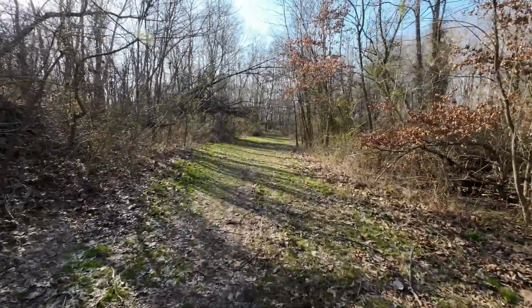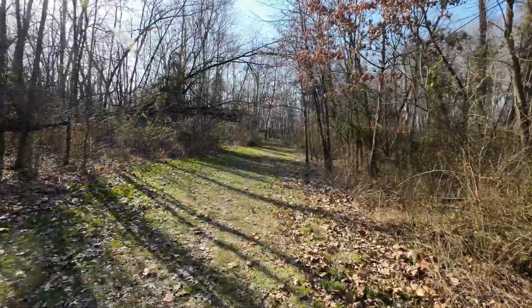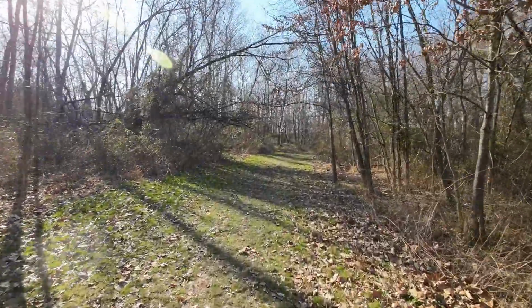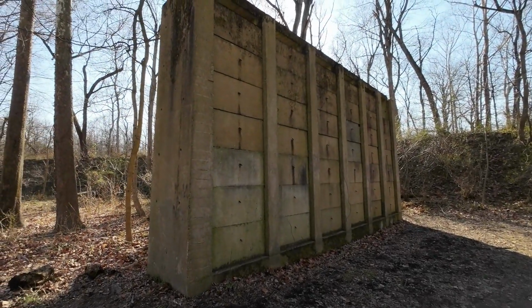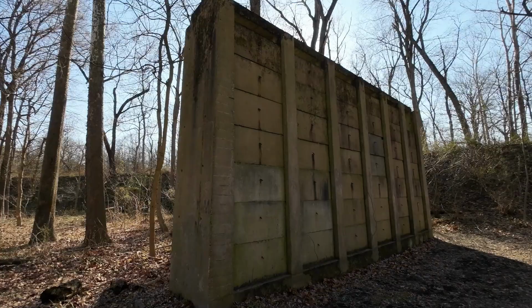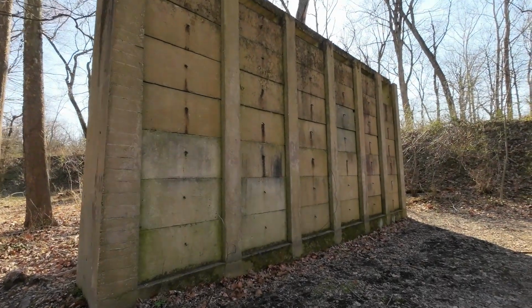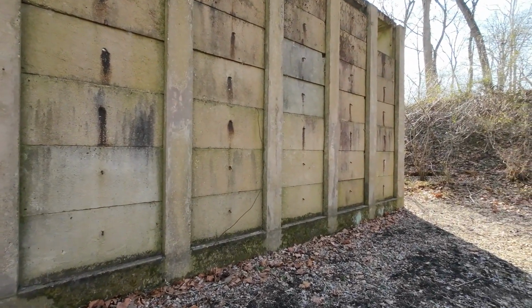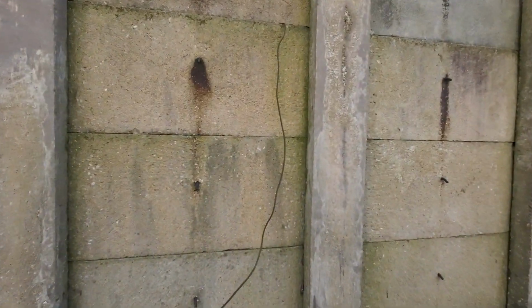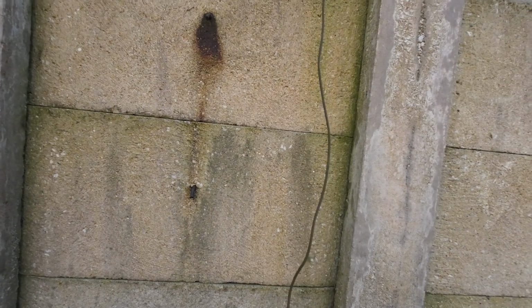So we shall go up there and investigate this thing a little bit further, and see if this has any cables on it or any water running through it or anything like that. So here we are at the weir, and this is definitely, I want to say, smaller in height than the other ones that I've encountered. But there's no cables on it. Now there might be one right here. But yeah.